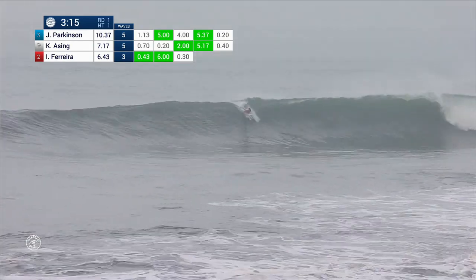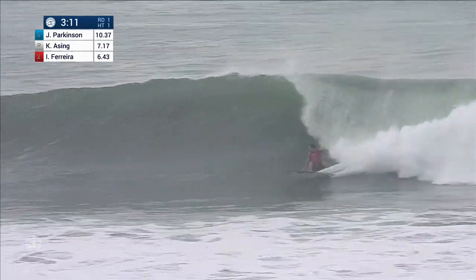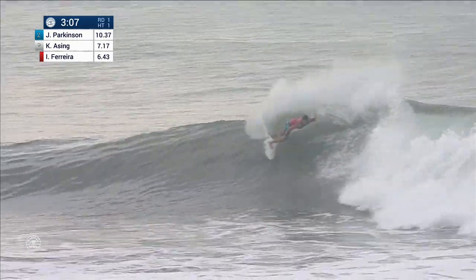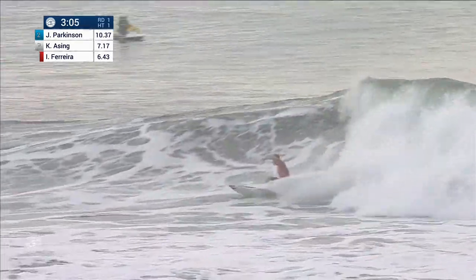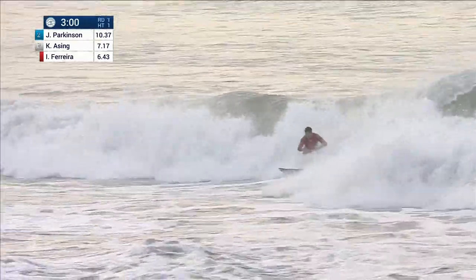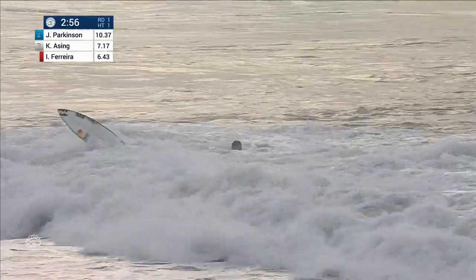3:15 on the clock. Parko out front. Italo Ferreira trying to skip round 2 if he gets a win here. Backhand float into a carve. All maneuvers here for Italo down the line. Another chip off the lip. End section just keeps that flow going down the line. Looking for a 4.37 on that effort.